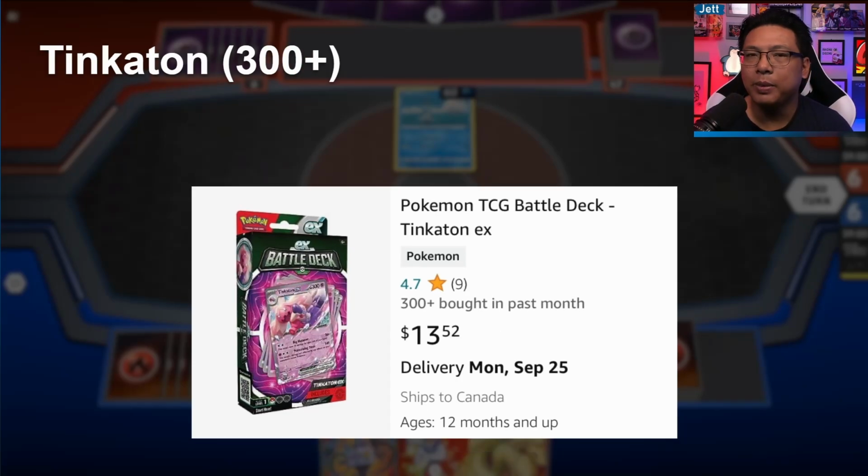Tinkaton is up here in the 300 plus range, and Tinkaton is another popular Pokemon. In terms of competitive connotations, this one is maybe on the fringes of Rogue tier, but players do play around with this card. It does have a really interesting attack that theoretically does unlimited damage. It's very weird to set up, but I'm not surprised to see it selling a little better as an EX deck because Tinkaton is largely targeting a casual audience. You put the popular Pokemon on the front of the box and it's doing what it does.